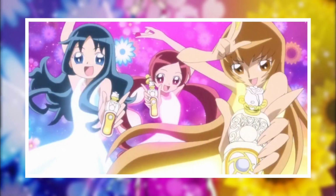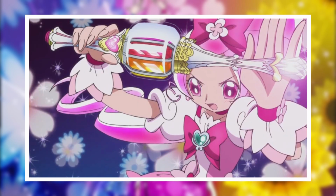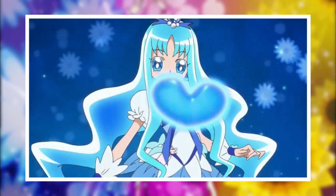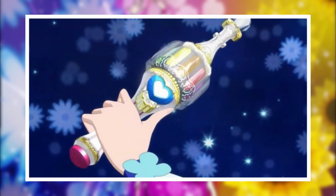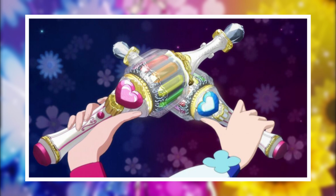Now that we've covered all three girls, let's talk about their attacks. The girls' first attacks are Pink Forte Wave and Blue Forte Wave. These are performed using the flower attacks, which are formed by tapping the emblem on their heart and summoning the power of flowers. I love how elegant the design is with both the jewel on top and the rainbow jewels held within. The golden lining is really pretty too.